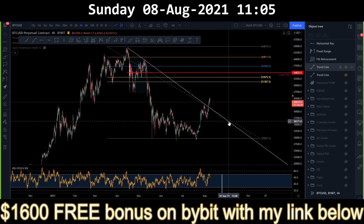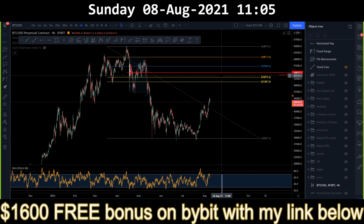I was just joking, by the way. What's your price prediction then? Is it $200,000? I don't really like to talk about it, because it gets to the point where it just becomes way too speculative. I like to think of it like Bitcoin can literally do anything. I mean, it is a money safe haven.